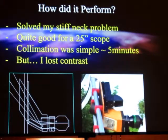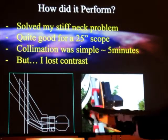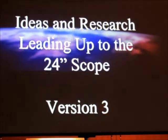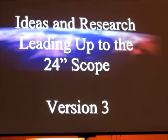Okay, so how did it perform? We did solve my stiff neck problem. It was good for a 25-inch scope, I thought. The collimation was quick, but I did lose some contrast. And I think the reason that happened was because the incident light coming off of that mirror there was grazing the mirror on a sharp angle. I don't think that was very good. So I decided to scrap that. Okay. This is version 3 of that same scope.